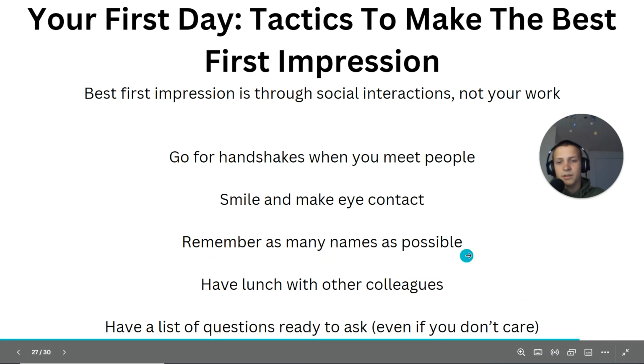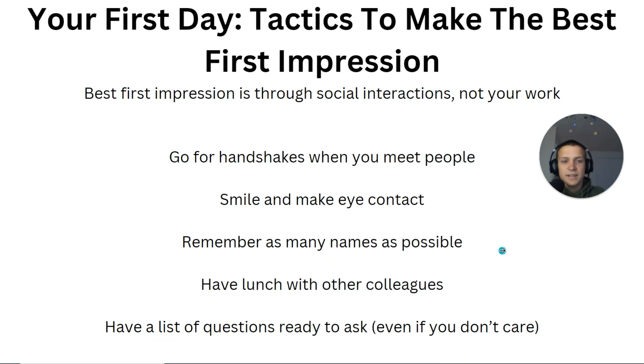Remember as many names as possible. This was another thing in How to Win Friends and Influence People. There's a quote where it says, to any person, the sweetest word in a language is their own name. Their favorite word is always their own name. People care about their name. I was at a networking event and the person at the front asked, who here cares about their name being pronounced correctly? Literally 99% of people put their hand up. People care about their name.